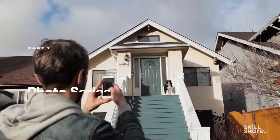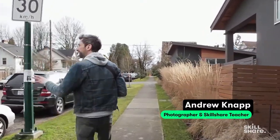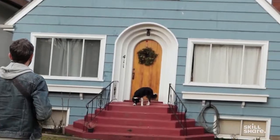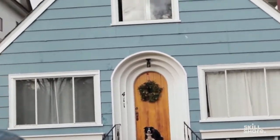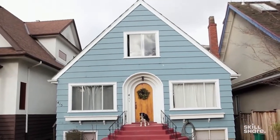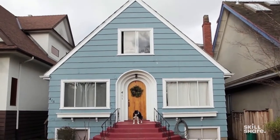The lighting right now is really beautiful. The sun is out and it's diffused beautifully. This house is absolutely gorgeous. Between the red steps and the wooden door and the blue paint and the white framing, and the green grass, everything is just so beautiful and so perfect. Do you want to go knock on the door?